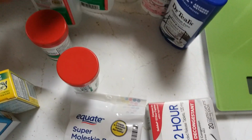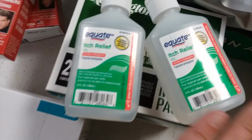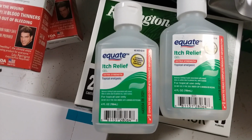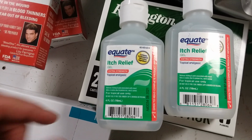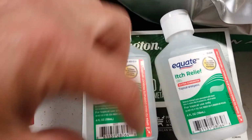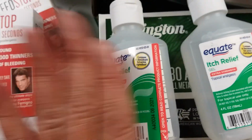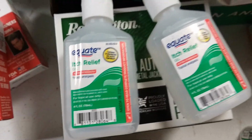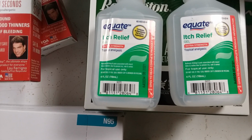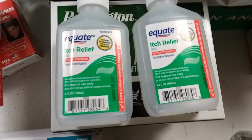So over here, I got 2 of these. The itch relief, it's the active ingredients in Benadryl, so I'm guessing that's probably diphenhydramine. Let me just check. Yep, of course it didn't say it on the label. You have to peel that back, and then it is diphenhydramine, which is what Benadryl is.